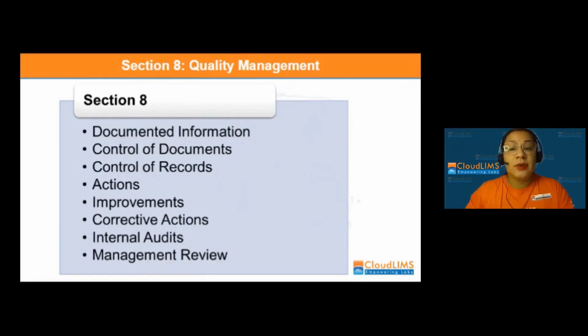Internal audits. Well, the biobank should plan, implement, and maintain an internal audit program, including the frequency, method, responsibilities, planning requirements, and reporting. So the quality management system must implement these internal audits, even though as analysts we hate that. And the quality management reviews. The biobank top management shall review its quality management system at planned intervals to ensure its continued effectiveness.